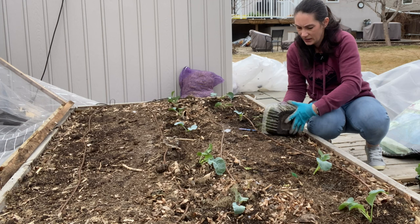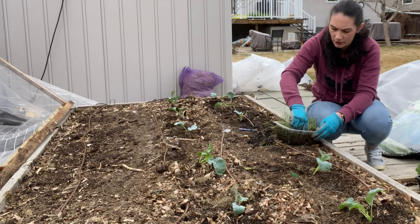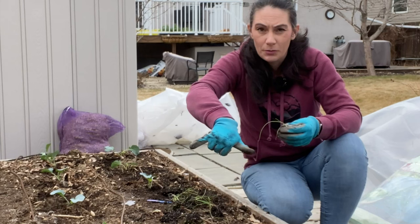So I'm not even sure what these onions will turn out to be, but I'd like to get a few in the ground. Onions are another really cold tolerant crop. So get a few of those in here. And I just go kind of like this for my planting distance. So plant here, that's all I do.